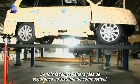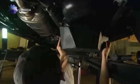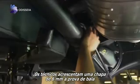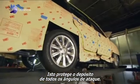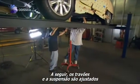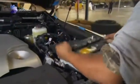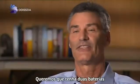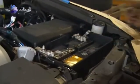Safety modifications are then made to the fuel system. Technicians add a 1/4-inch thick ballistic fuel tank plate. This protects the gas tank from every angle of attack. Next, the brakes and suspension are upgraded to accommodate the extra weight. An optional second battery is also installed for backup. You'd like to have dual batteries so that if one battery is penetrated and ends up shorting out, you still have electric power and you're able to keep on moving.